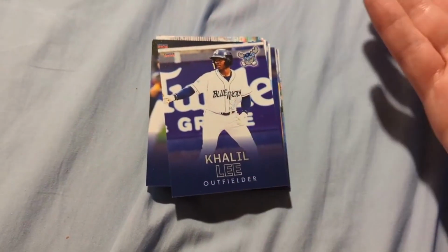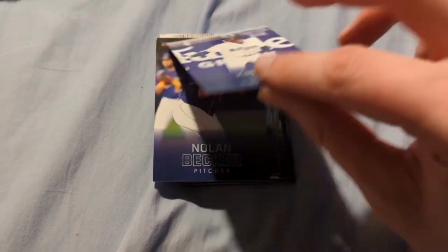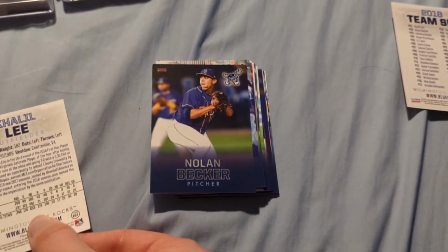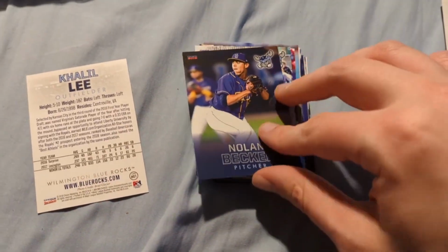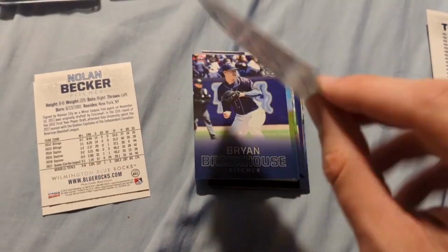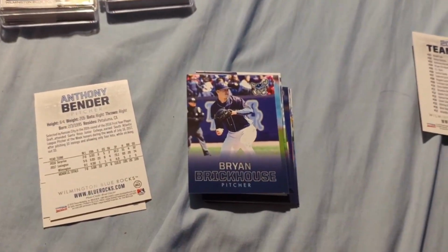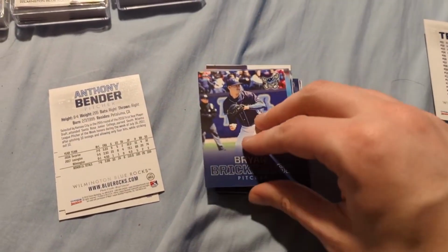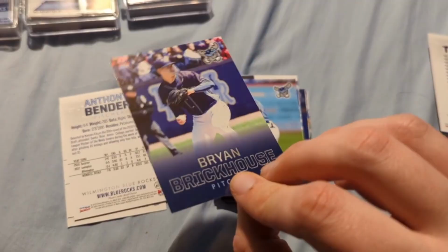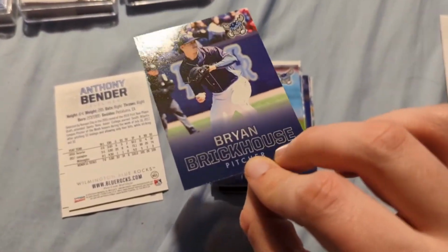So, different league, different affiliate. This is Khalil Lee, Nolan Becker, Anthony Bender. You know, this is old enough, and going back, obviously, it's going to get even older to where you might recognize some of these guys from the major leagues. I clearly haven't opened any of these yet, so I'm not sure, but it's possible.